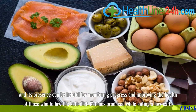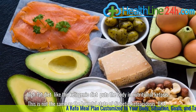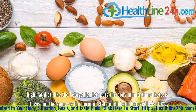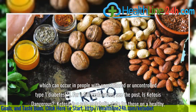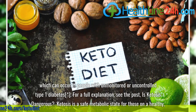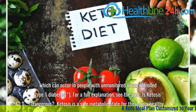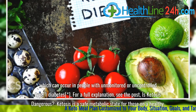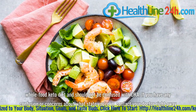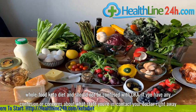Ketones produced while eating a low-carb, high-fat diet like the ketogenic diet put the body in nutritional ketosis. This is not the same as the harmful state of diabetic ketoacidosis (DKA), which can occur in people with unmonitored or uncontrolled type 1 diabetes. For a full explanation, see the post, Is Ketosis Dangerous? Ketosis is a safe metabolic state for those on a healthy, whole food keto diet and should not be confused with DKA. If you have any confusion or concerns about what state you're in, contact your doctor right away.